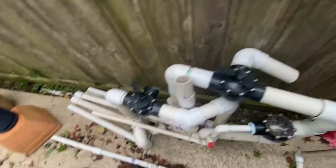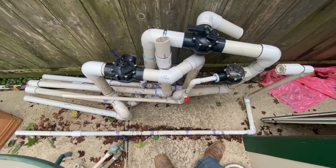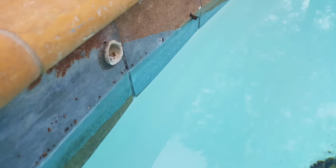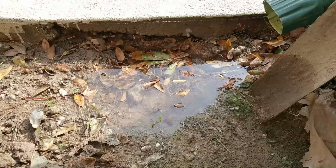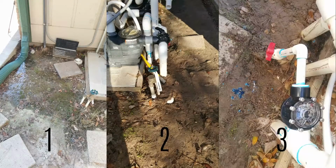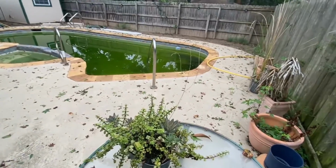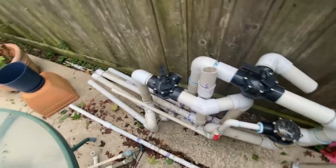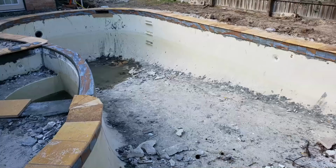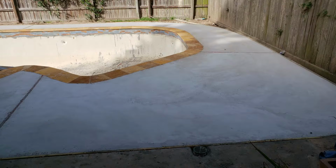Then over here we were also having some issues with the fill line for the pool. We thought was leaking. They ended up coming back out I don't know how many times to redo that line. Come to find out, it wasn't even a line, it was the niche for the light that's in the pool, and you can't even see it because of how green it is, but all that was brand new.